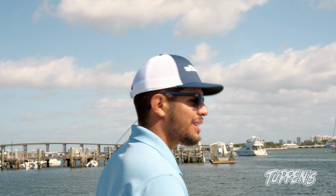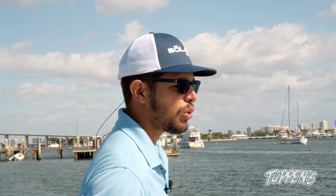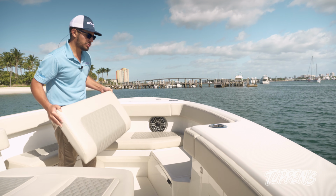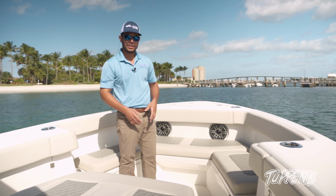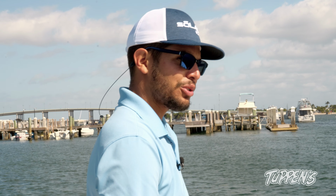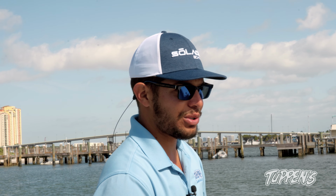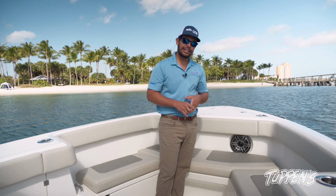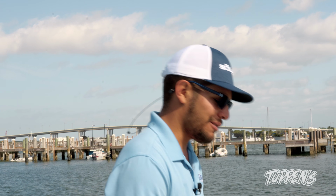The cushions are magnetic, so one really cool thing is if you're not gonna be out cruising with the family, you could remove these cushions, store them, and you could fish real hard and not have to be worried about your upholstery. Then when you're ready, you just set them right down and they're in place. SOLACE really pioneered these cushions with the magnets, and I think it's one of the really fantastic features of this boat that really stands out. Once you go to having magnetic cushions like this, you'll never go back to having a boat with snaps. It's that much of a difference.